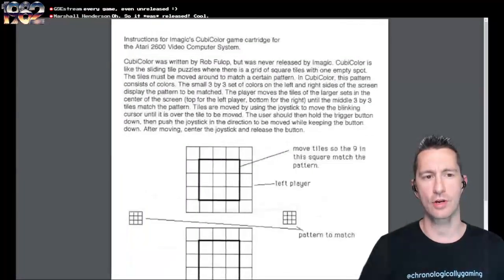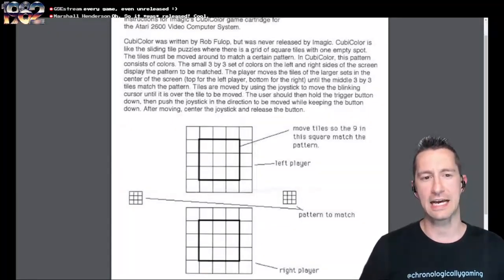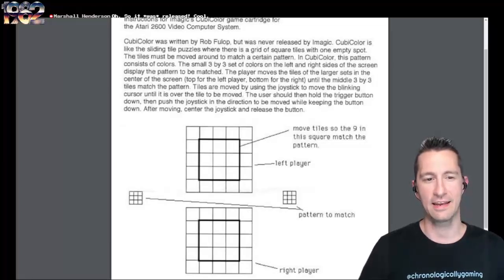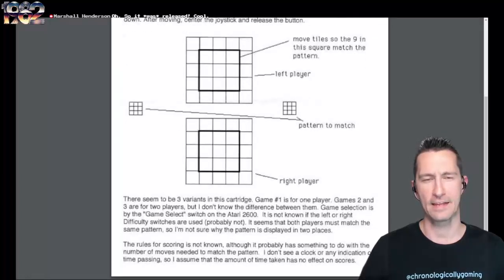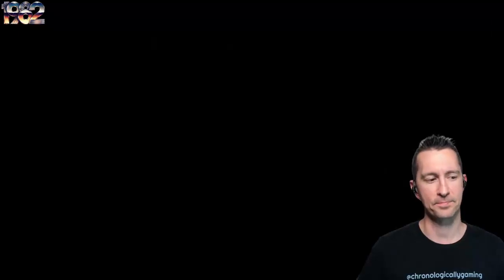But we do have more of the instructions of how to play this. It was written by Rob Fulop, never released by Imagic. It's a sliding tile puzzle game with a grid of square tiles and one empty slot. The tiles must be moved around to match a certain pattern. In Cubicolor, this pattern consists of colors, or the colors you see on a Rubik's Cube. Match the 3 sets of colors on the left and right sides, and match the display. So you can see here it's showing the pattern match that you have to get to, and then in the center of the screen you have to move all those tiles around until you get to the right pattern. It's almost like one of those classic sliding puzzle games, essentially.